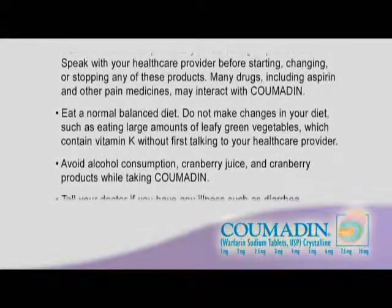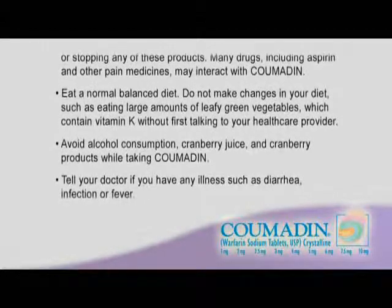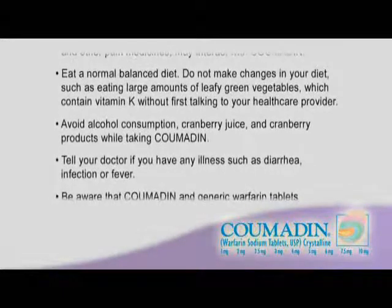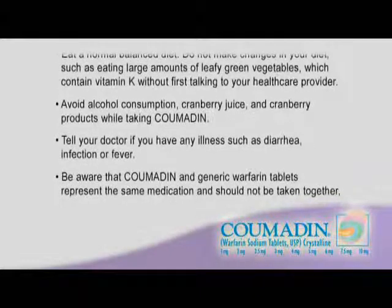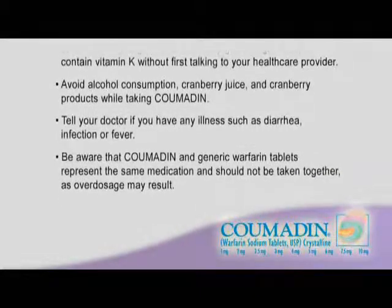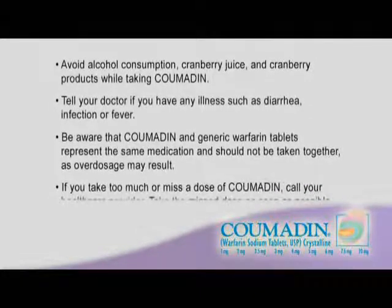Eat a normal, balanced diet. Do not make changes in your diet, such as eating large amounts of leafy green vegetables which contain vitamin K, without first talking to your healthcare provider. Avoid alcohol consumption, cranberry juice, and cranberry products while taking Coumadin. Tell your doctor if you have any illness such as diarrhea, infection, or fever.